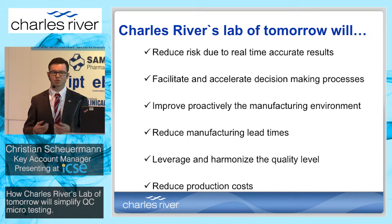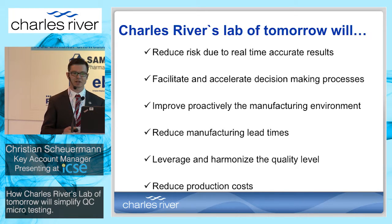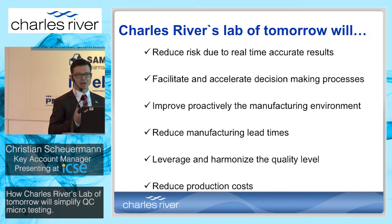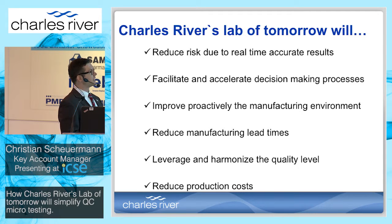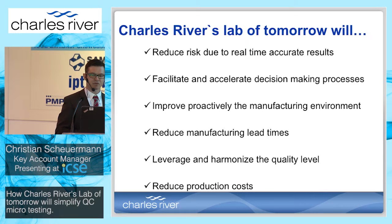So the Charles River Lab of tomorrow will reduce the risk due to real-time accurate results. It will facilitate and accelerate the decision-making processes. It will proactively improve the manufacturing environment because, based on the data that is coming real-time to the QA/QC, it gives you the ability to adjust your process if needed. It will help you to reduce your manufacturing lead time, and on the other hand, leverage and harmonize the quality level, not only per site, but also on a global scale. In the end, again, you can reduce your production costs.